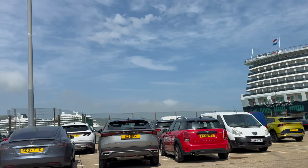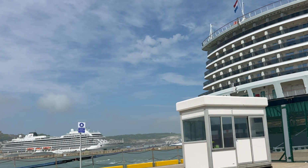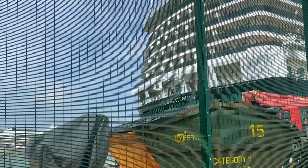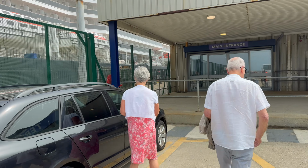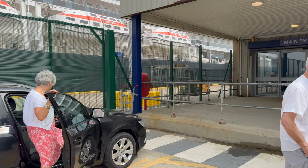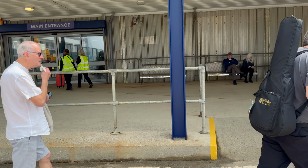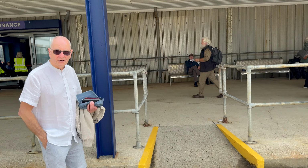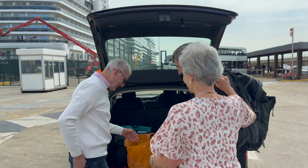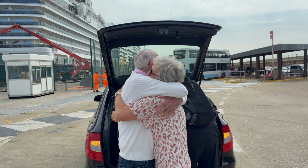But first, let's just get you to the port on the ship or out of the port and back to the airport or town, wherever you're going. We had friends from Kent who were able to drop us off at the cruise ship terminal, and it really is this easy. You park right in front. We were able to walk off, drop off our bags, and walk on. Saying goodbye was the hardest part.